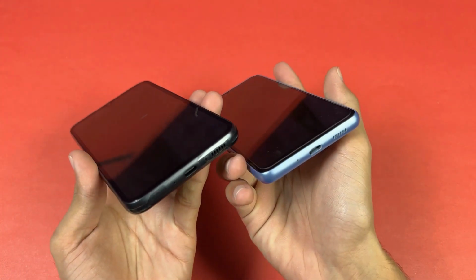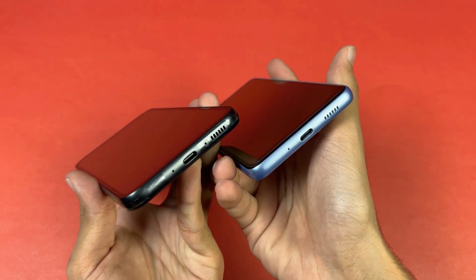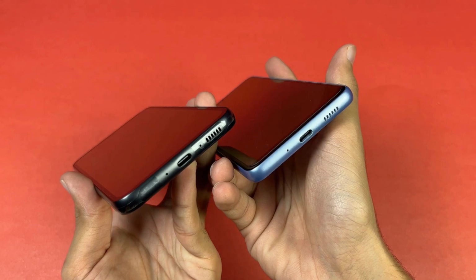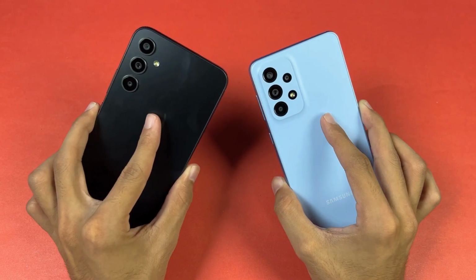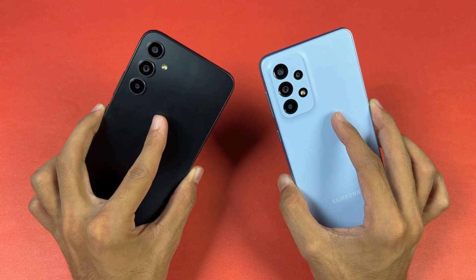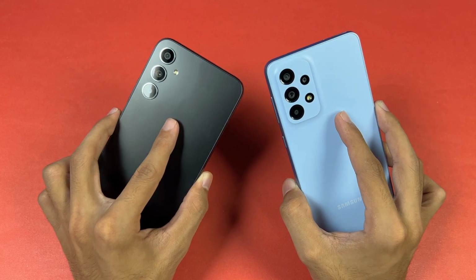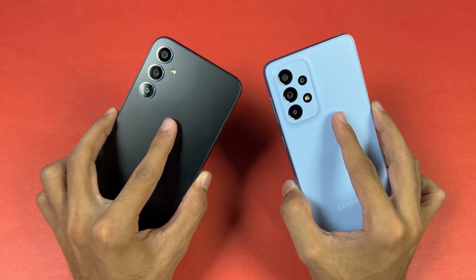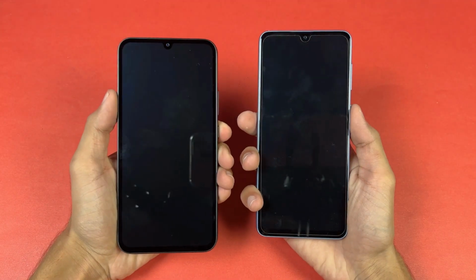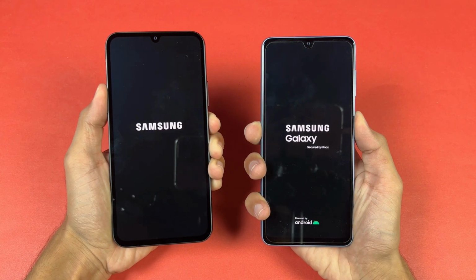On the bottom we have our USB-C. We have an additional microphone on the A34. The microphone quality is much better on the A34, and both phones also have stereo speakers. We have IP67 water and dust resistance. So I am very excited to see how the Dimensity 1080 is going to perform against the Samsung Exynos 1280. So without wasting any time, let's quickly boot both of these devices at the same time.